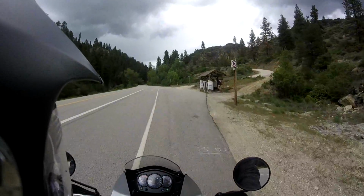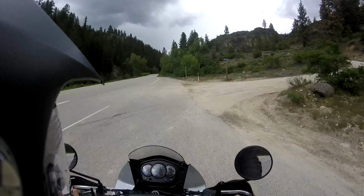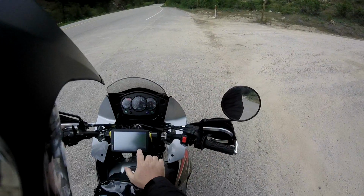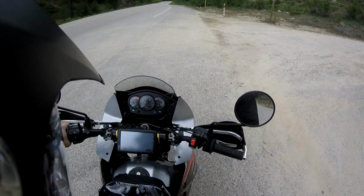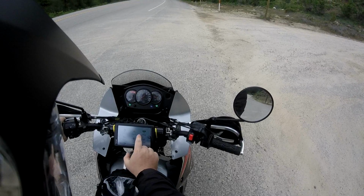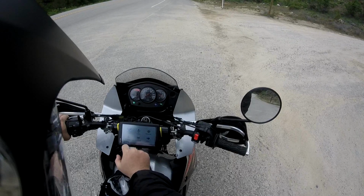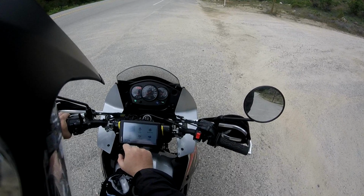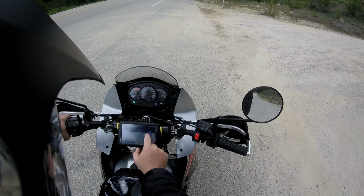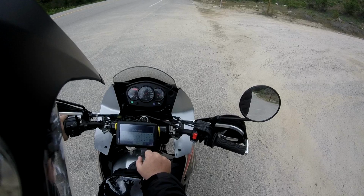So here I pull over because the first drop hit me in the visor. First drop of rain. So I set the GPS for home and flipped it around. I really wanted to make it all the way to Idaho City, but close enough. We're probably about 9 miles from Idaho City right now. I think the GPS said like 9.7 or something like that. So close enough to call it good.